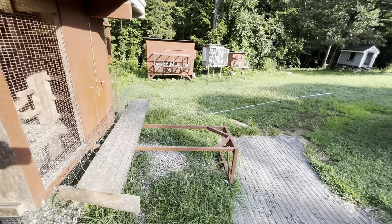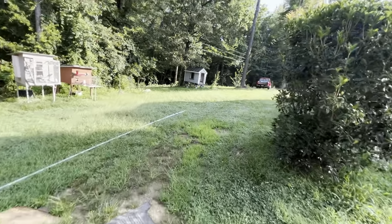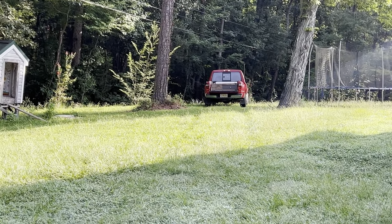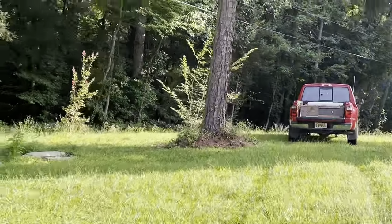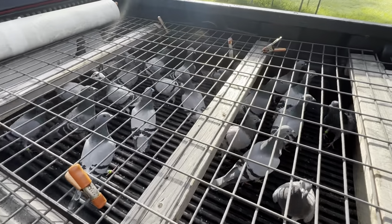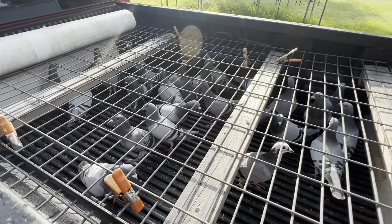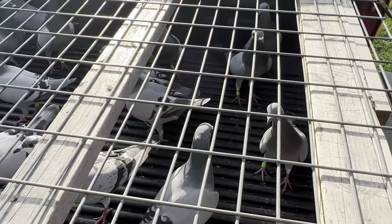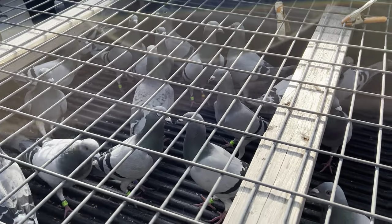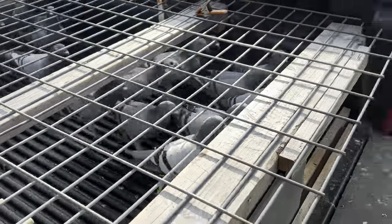So it only takes a second to load them up, and I drove them way over there, and I'm going to release them from right there, and we'll see what they do. There's some beautiful birds in there, like all of them. Just really nice birds. Looks like they're ready. All right, guys, come on, come on, come on.